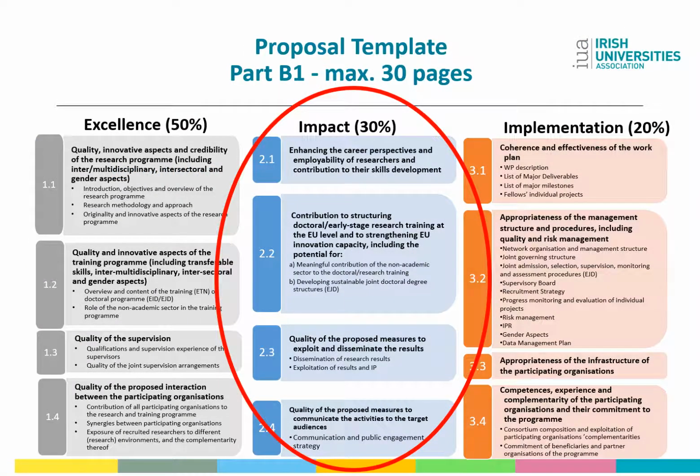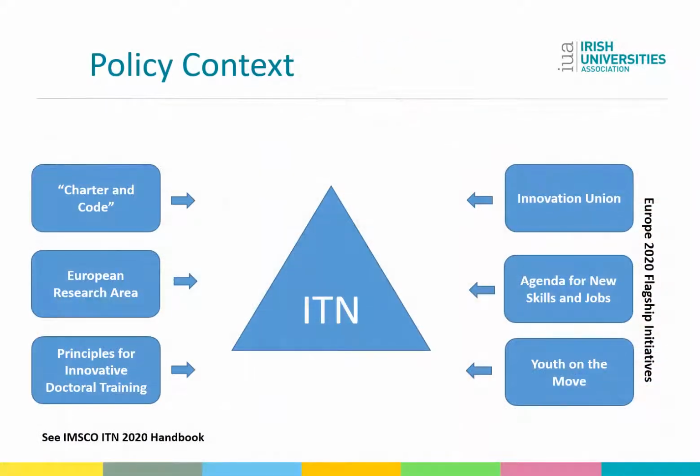This slide shows the subheadings that must be used for the impact section. In ITN applications, it is vital to address the policy and to understand the policy context underpinning ITNs, which includes the Charter and Code, strengthening the European research area, the principles for innovative doctoral training, and others. These should be referred to at various appropriate points in the application, and this is all detailed extensively in various policy boxes contained in our handbook.